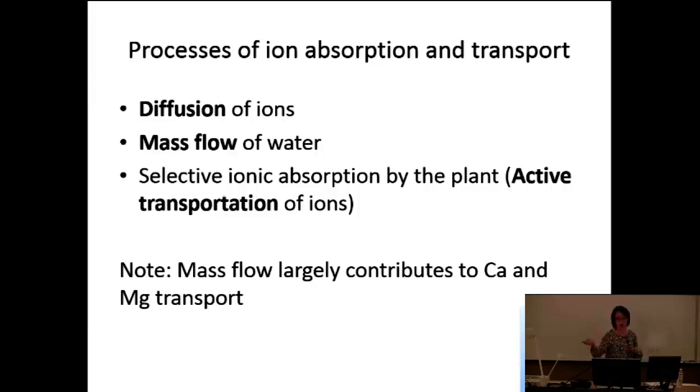So from the high concentration site to the low concentration site, that's diffusion, right? And the second mechanism to absorb ions or transport is mass flow. What is mass flow? It's basically the bulk flow of water, okay? So what is causing bulk flow of water in the plant system?